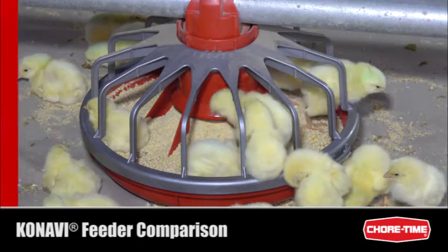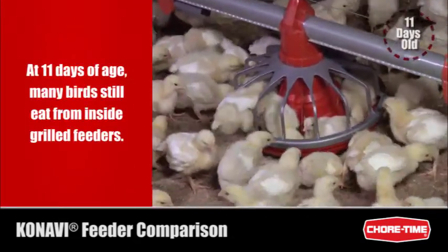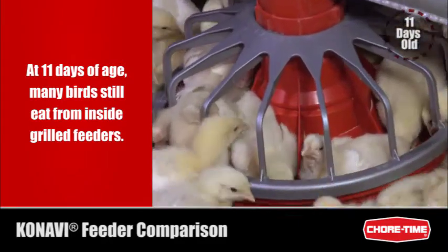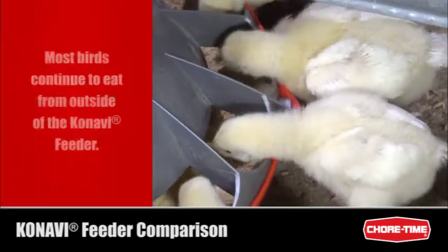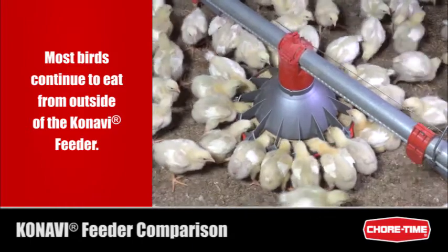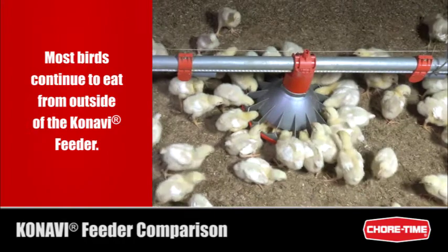By adolescence, birds were still climbing into the grilled feeders, making it difficult for other birds to eat from the feeders and harder to keep the feed clean. At the KONAVI feeder, the birds had learned to eat around the edge of the feeder, allowing more birds to eat from each feeder at once and helping to maintain cleaner feed.